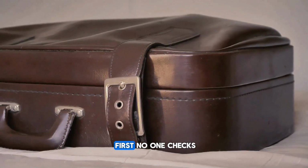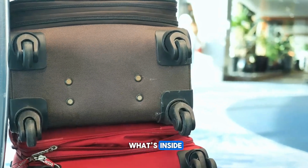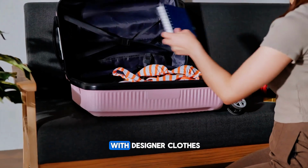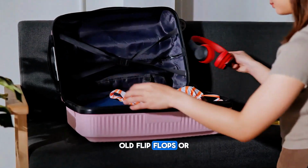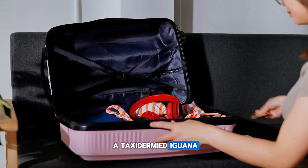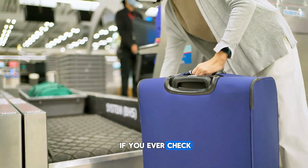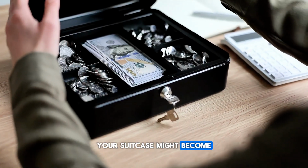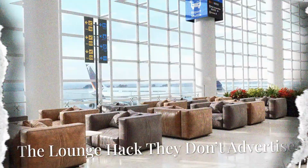No one opens them first. No one checks what's inside. It's like a giant game of mystery box. You could end up with designer clothes, old flip-flops, or a taxidermy iguana. You never know. So if you ever check a bag, just remember, if it gets lost long enough, your suitcase might become someone else's surprise treasure.